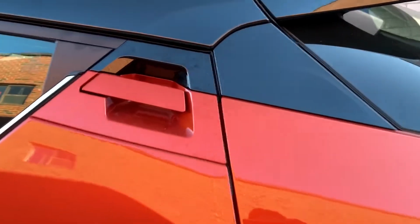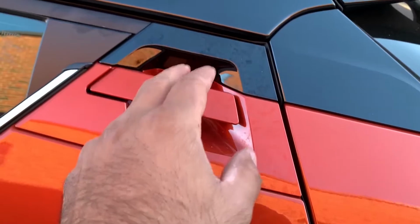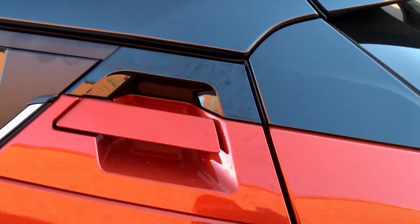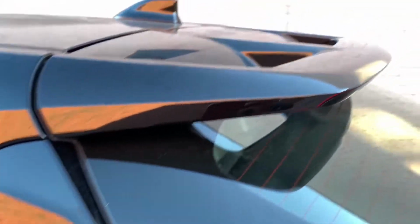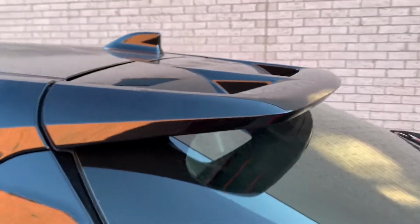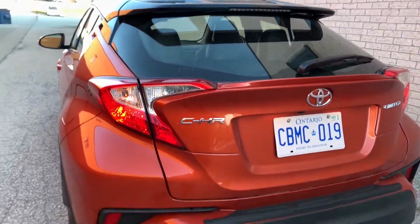Another perk is the door handle to the rear door. It's not here like traditional vehicles. And the thing I like the most is it follows the color pattern. So it's orange on the bottom and black on the top. So really sharp there. A very massive spoiler that you can actually put your hand through. So, you know, I like the styling of the CHR. I do. It's really cool now.